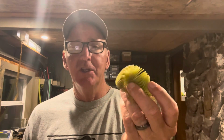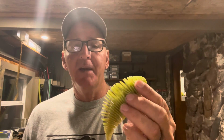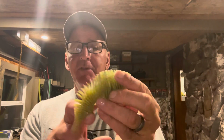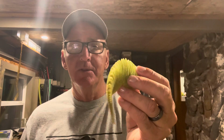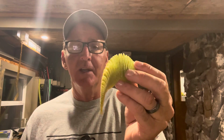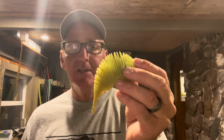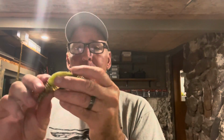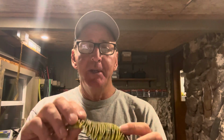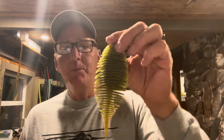A lot of people use it on a jig trailer, but the bites I've had on it have become fishing it with a hook with no weight over some type of surface vegetation like lily pads, matted grass, that type of stuff. It works real good as a frog because you can work it over the top and then you can drop it down into the holes. But super unique looking bait.